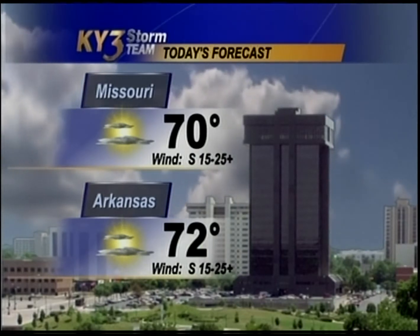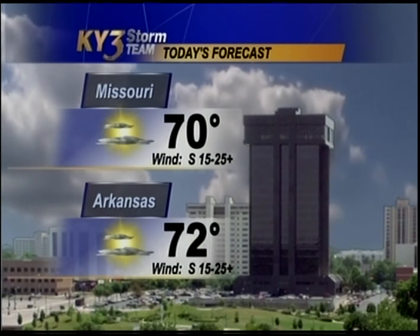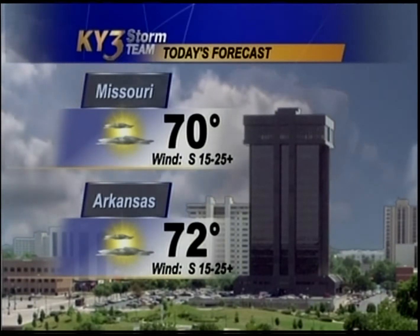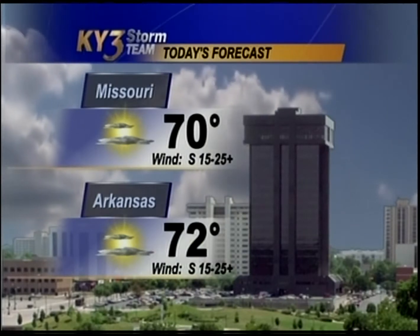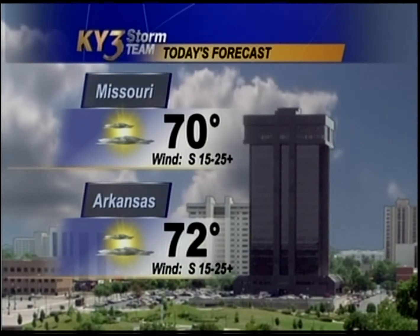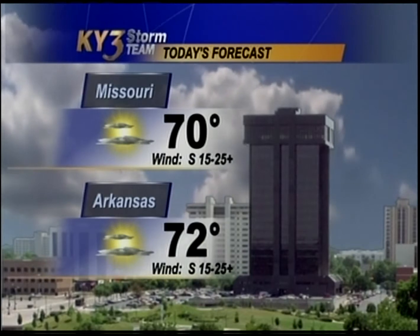And another cold front early tomorrow. Late tonight, we could actually see another round of severe weather, but I will say right off the bat, there does not look to be any kind of tornado threat with this. It's hail with some of the storms late tonight. We'll talk details in our full weather forecast coming up in just a bit.